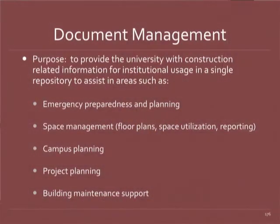Our discussion topics include document management, maps and records deliverables, and project turnover. I also have some helpful links. We have a lot of information at Maps and Records, and you may ask yourself, what do we use it for? Our purpose is to provide the university with construction-related information for institutional usage in a single repository. We use that information for emergency preparedness and planning, campus planning, project planning, and building maintenance support.